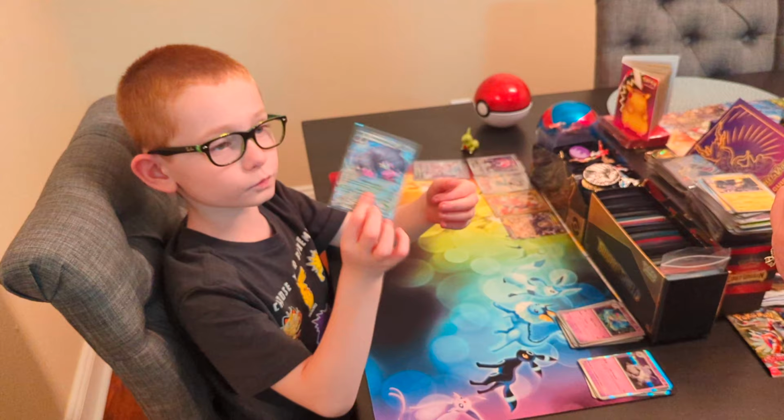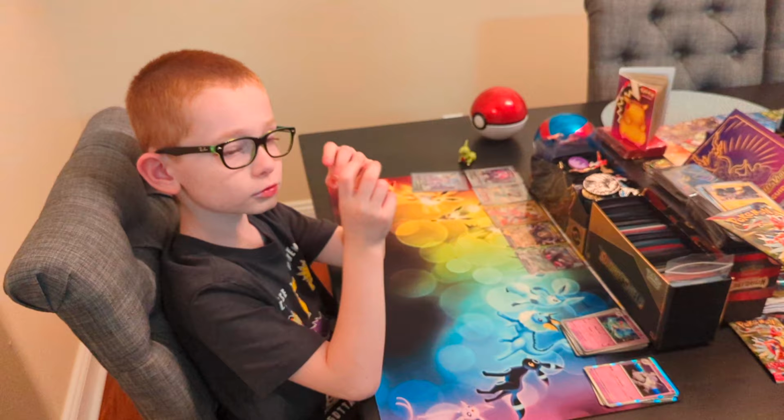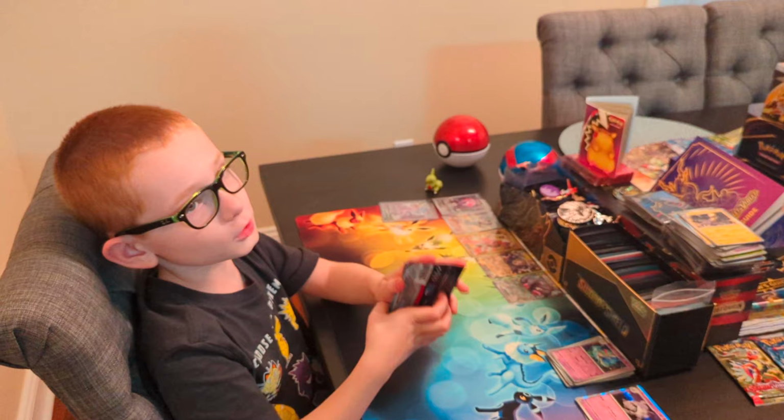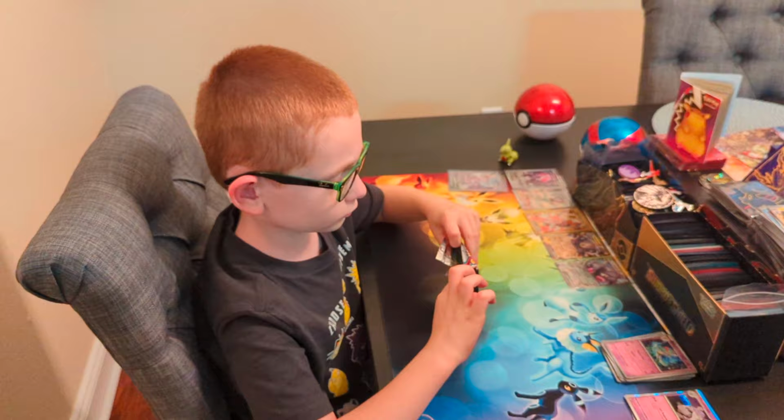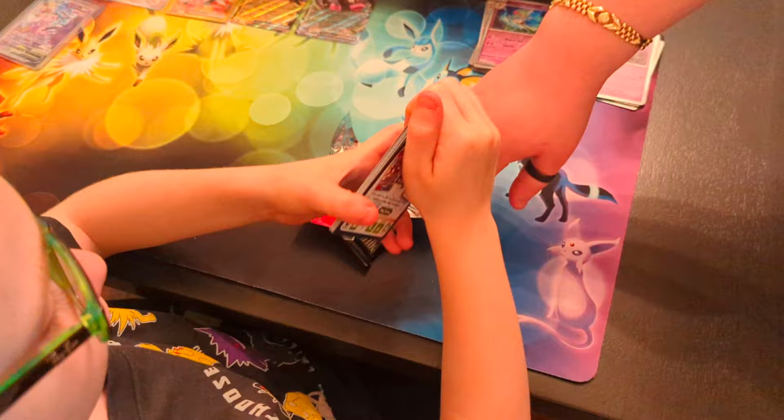Are we going with my pack or mommy's pack? Mommy's pack? Okay. My pack. Right. It's the Terastallized Gyarados pack that I picked. Is it going to have something amazing? You think it'll have the Terastallized Gyarados or the Terastallized Arcanine in it? We need a special illustration card. We need the Slowpoke, guys. We need the Riolu. We need the Miraidon or the Koraidon. We need all of them? Yes. All of them except for the one we just got.